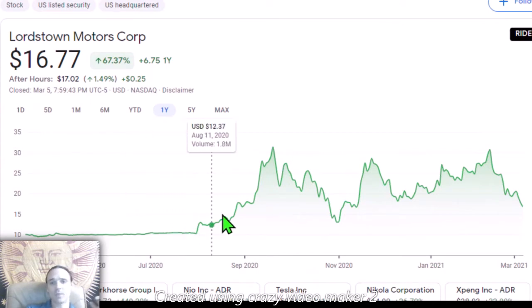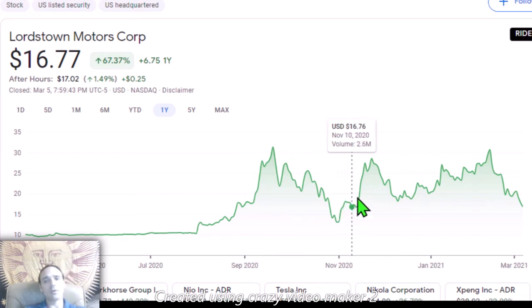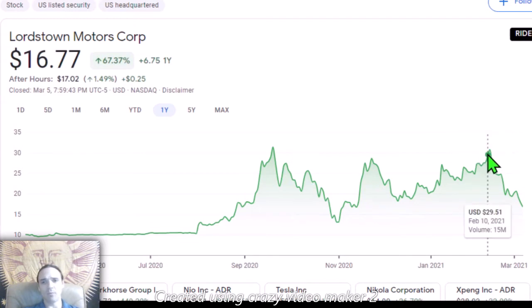Lordstown Motors has been brought along with Workhorse on all the rumor hype up and down, and was brought back down, of course, with Workhorse. However, Lordstown has, I think, about a 10% stake in Workhorse, so obviously losing more than 50% of their value is probably a little bit of an overreaction.